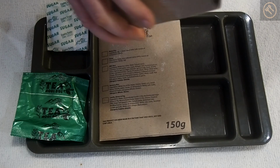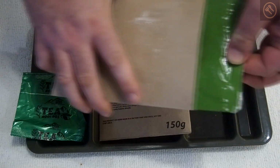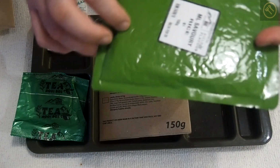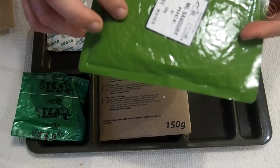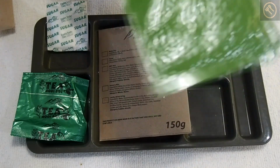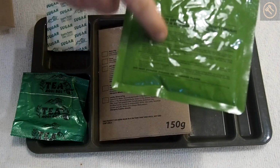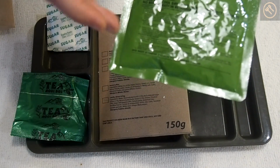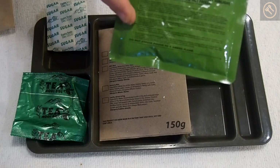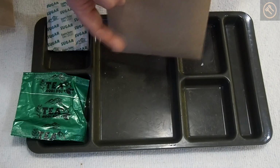Let's see what's inside. As you can see, something has leaked, and it's dirty. Yeah, so it looks like a normal pouch, so it's probably possible to heat it in the water. There are heating instructions here, and one of the methods is using hot water, so boiling water for, let's say, 8 minutes. Let's unpack this.